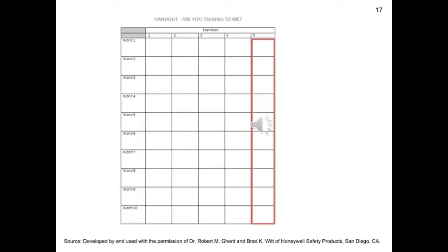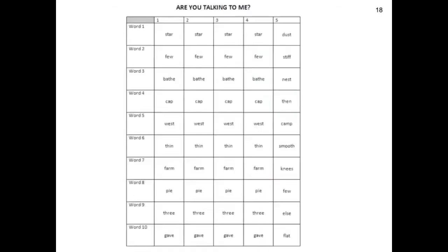What level of hearing loss do you think this represents? This audio was an example of moderate hearing loss with a woman saying 10 words with no background noise. Here are the words that were in each audio file. Take a minute to check how you did. I'll wait.